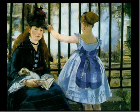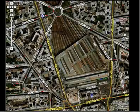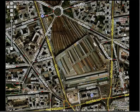Exactly. And we could look for a moment at the real train station. Here it is. This is what it looks like today. The photograph of it, at least. And so really, it's not a pretty place. No, not at all. And yet Monet chose to make this luminous and just an extraordinary expression of the beauty of modern urban life.